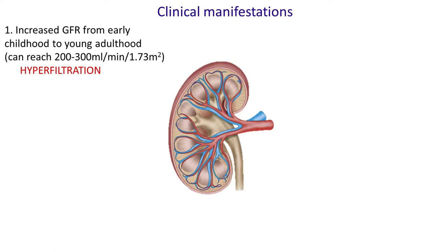We know from the BABY HUG study that they start to have an increased GFR from as young as 6 to 9 months old. And that's due to this high cardiac output that you heard about from Vedana, this high blood flow that goes through the kidney. They have an increased blood flow, increased GFR, and that gradually rises as they go through childhood. And they can get to GFRs up to 200, 300 mL per minute. And this is the phenomenon called hyperfiltration.